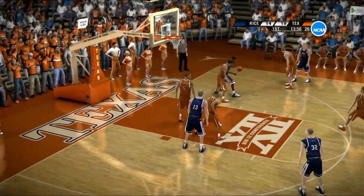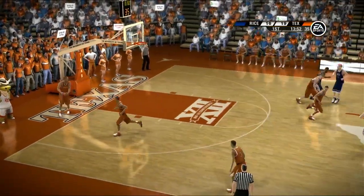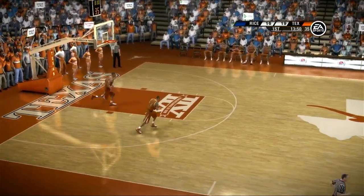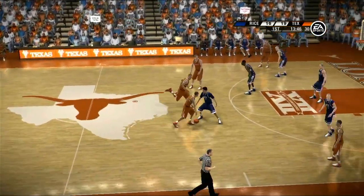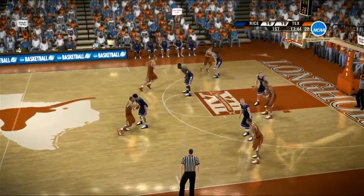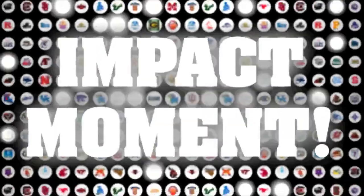Good defensive stance there against the spin move. Well, the key is to beat him to the spot, and he did a great job. He anticipated that spin move. Bowen handles the feed. Hela picks up the foul. Second personal foul.